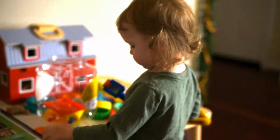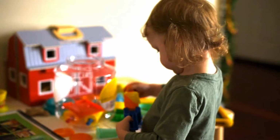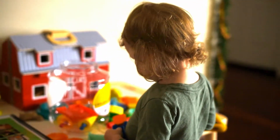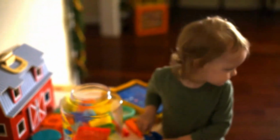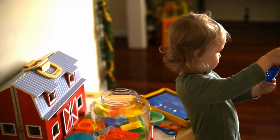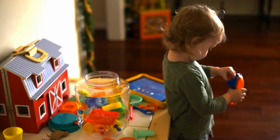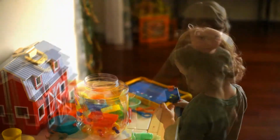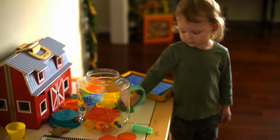And so I go through and, honey, don't do that to the edge of the book, please. Thank you. I've got an anxious 7-year-old sitting here. Anyways.